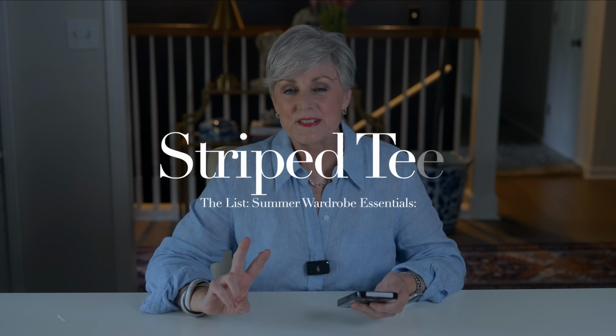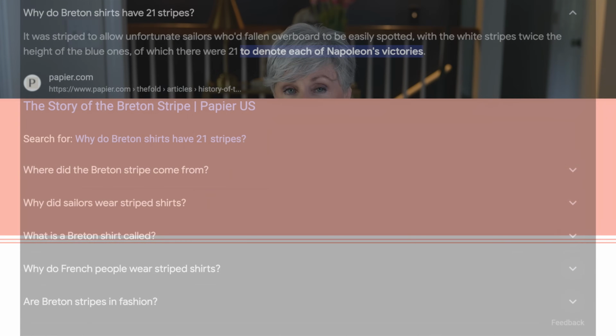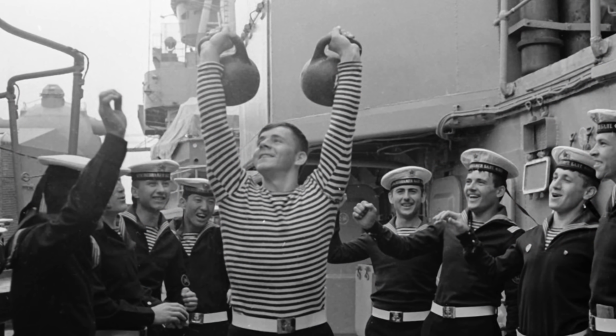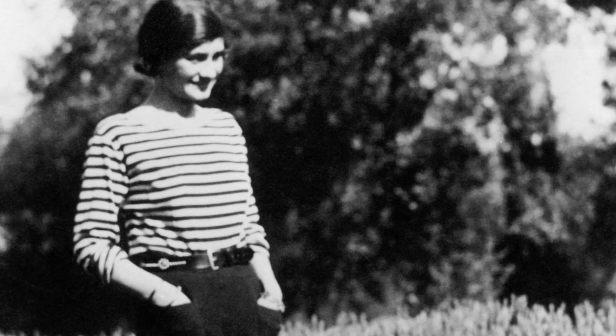Okay. Next on my list is a striped tee, and you've heard me sing the praises of the striped tee, or the Breton tee. The original Breton tee had 21 stripes, one for each of Napoleon's victories. It was originally created for the French Navy, so that if sailors fell overboard, they would be immediately recognized in the sea. That's how the Breton tee came into popularity. And honestly, Coco Chanel is the one who brought it into the mainstream. She was vacationing on the French Riviera, spotted a French sailor, and was creating a navy and white color palette at the time, very nautical looking. She loved that nautical tee and brought it into her collection, and we have been wearing them since then.